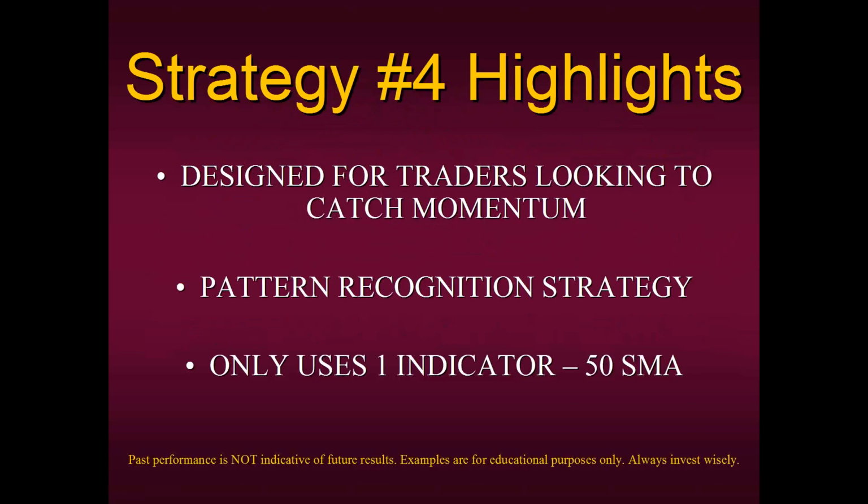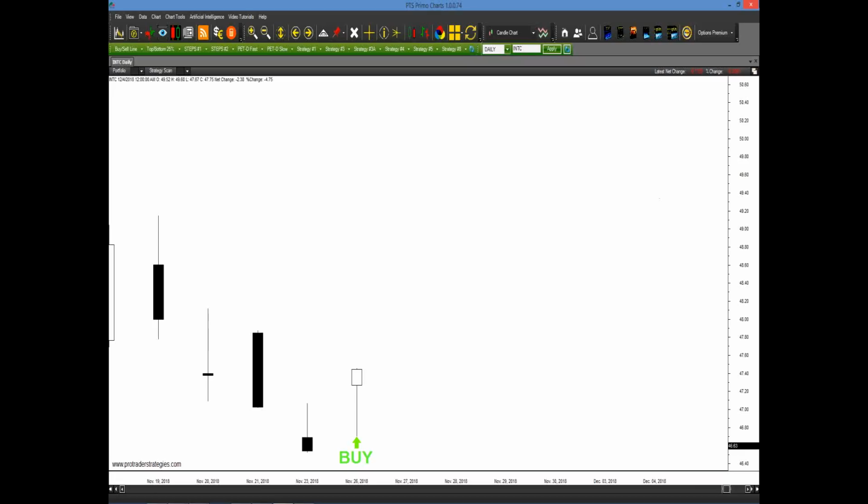We teach you what this pattern is. I've been trading this pattern for roughly 42 years now. I was trading it this morning. I continue to trade it. It's a great pattern, and that is the basic format of the strategy. It only uses one indicator. That's how simple our tools and strategies are. It only uses the 50-period moving average, okay? Remember, past performance is not indicative of future results. These examples are strictly for educational purposes only.